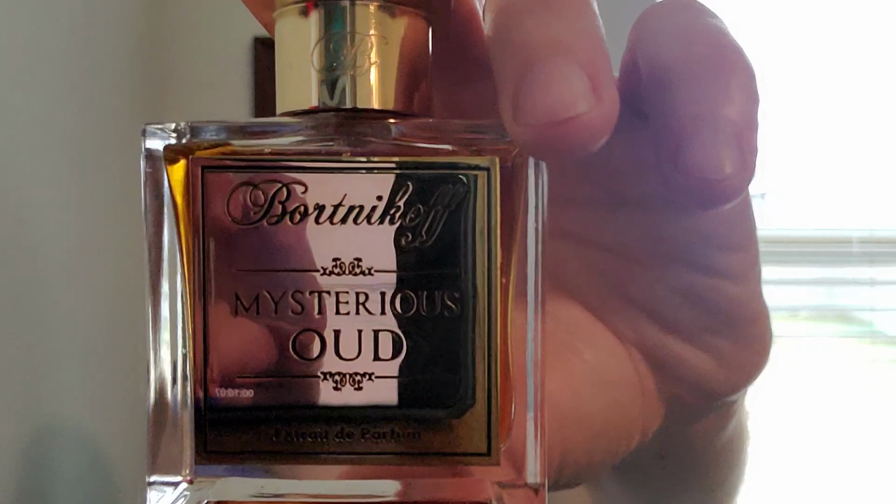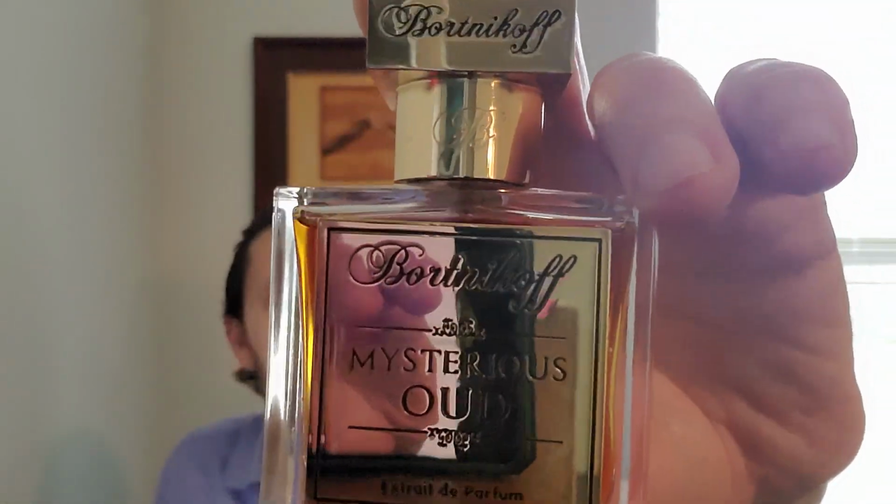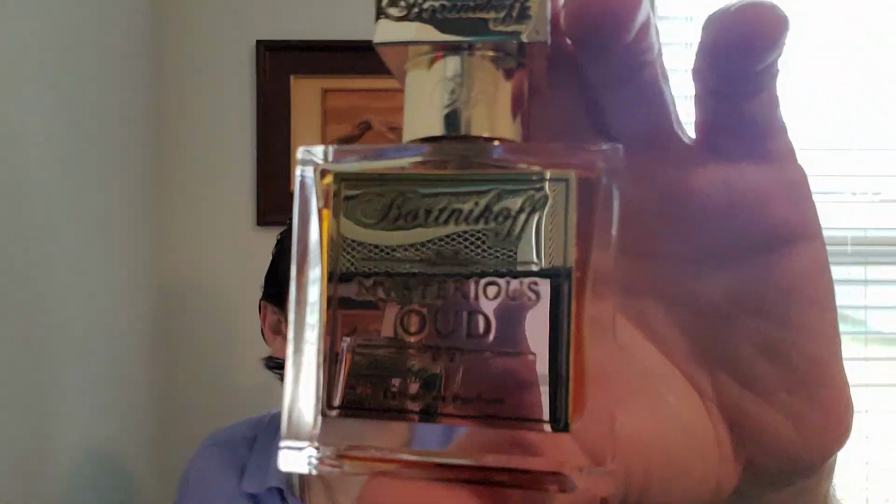And so you'll notice that he will list the source of the oud a lot of times as well. You have Oud Hindi, Oud Trat, Sandalwood 100K. I have no clue what that is. Probably a specific type of sandalwood. Tolu Balsam, Opopanax, Cedarwood, Lotus, Labdanum, and Vanilla. So the thing about this fragrance, and if you actually go to Fragrantica and type in Mysterious Oud, you will notice that the bottle shown is not the bottle that I am holding right now.